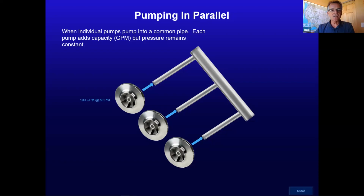So we get 100 gallons a minute at 50 PSI from the first pump. When the next one comes on, we have another 100 gallons a minute at 50 PSI. When the next one comes on, we have another 100 gallons at 50 PSI, and our output is then 300 gallons a minute at 50 PSI. So it's sort of the reverse of how pumping in series works.